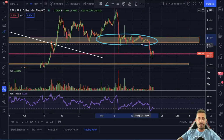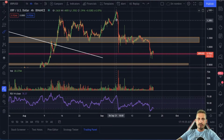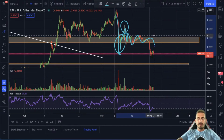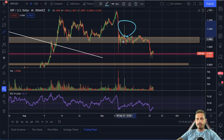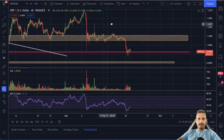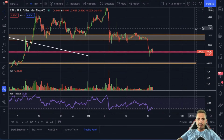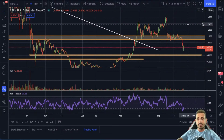I don't trade XRP. I don't usually trade ADA. I have traded ADA before, but it's so volatile. Look at these wicks. Boom, boom. Yeah, be careful trading these. If you have tight stop losses, I like to have tight stop losses sometimes. But if you have tight stop losses with these altcoins, you get exterminated in a blink of an eye. So now on XRP, 90 cents, will it hold?